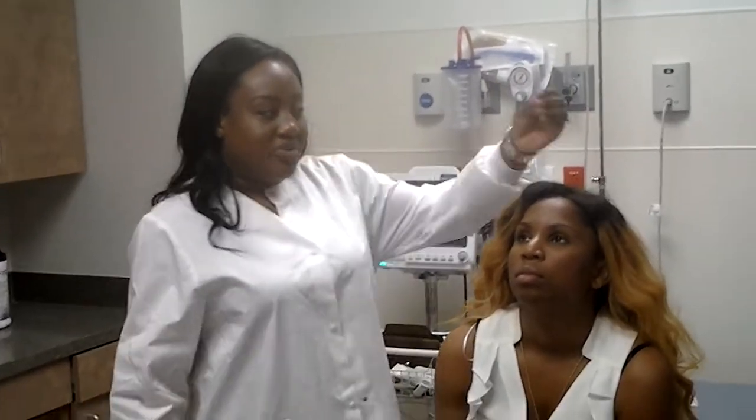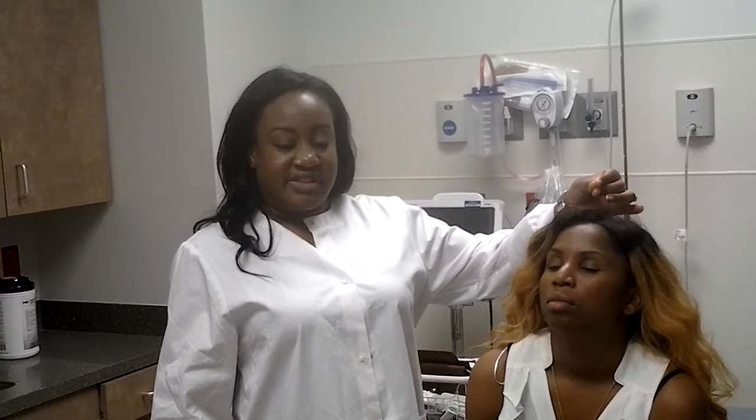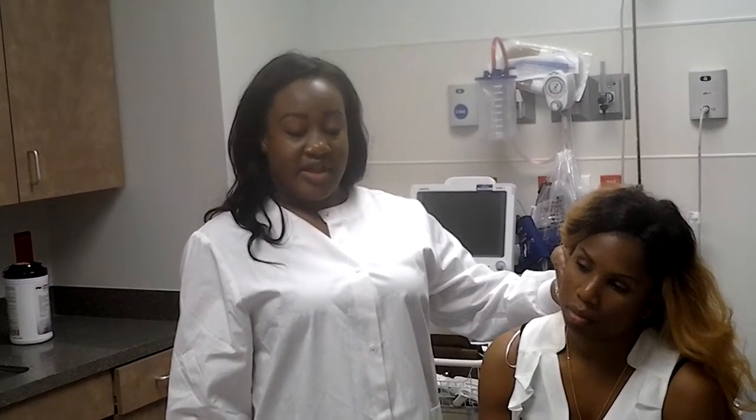Good. At this time, if I had a tuning fork, I would put it right here on top of her head to test her auditory. And also, I'll put it right here behind her mastoid bone and have her tell me when she stops hearing the vibration. Right now, I'm going to go ahead and inspect the inside of her ear using the otoscope here.